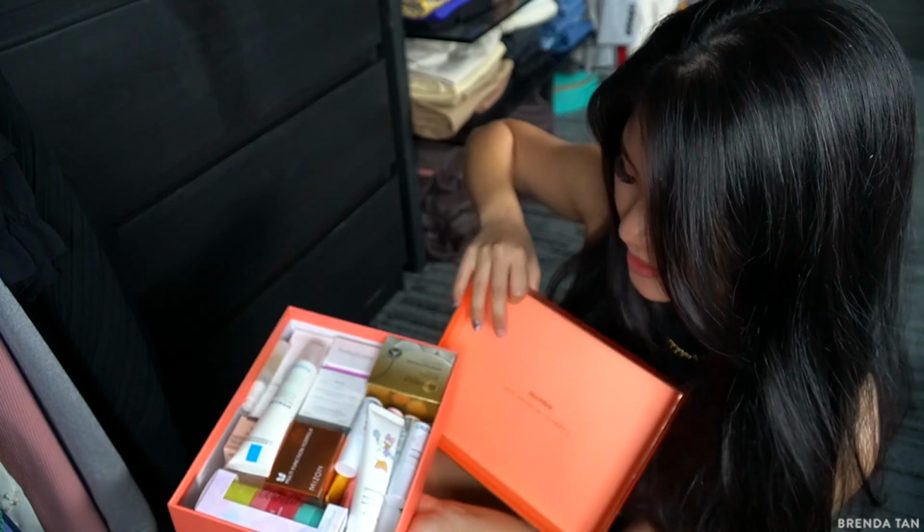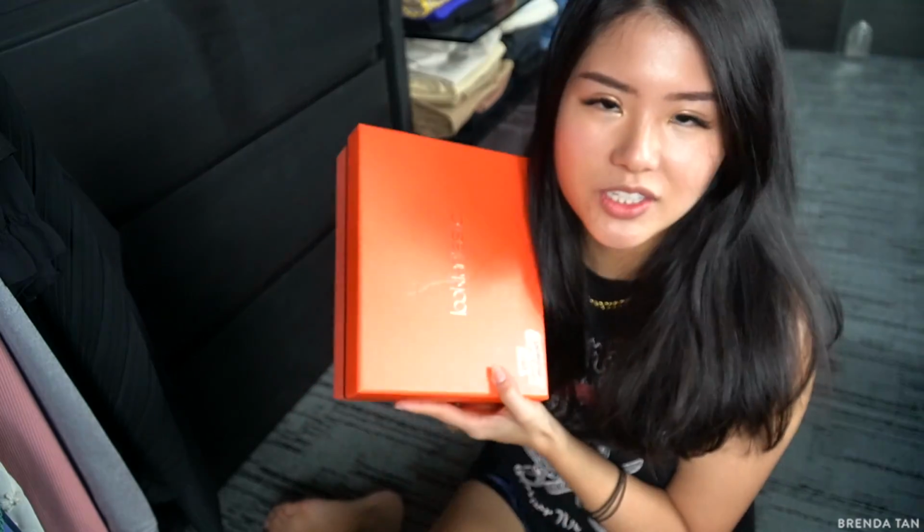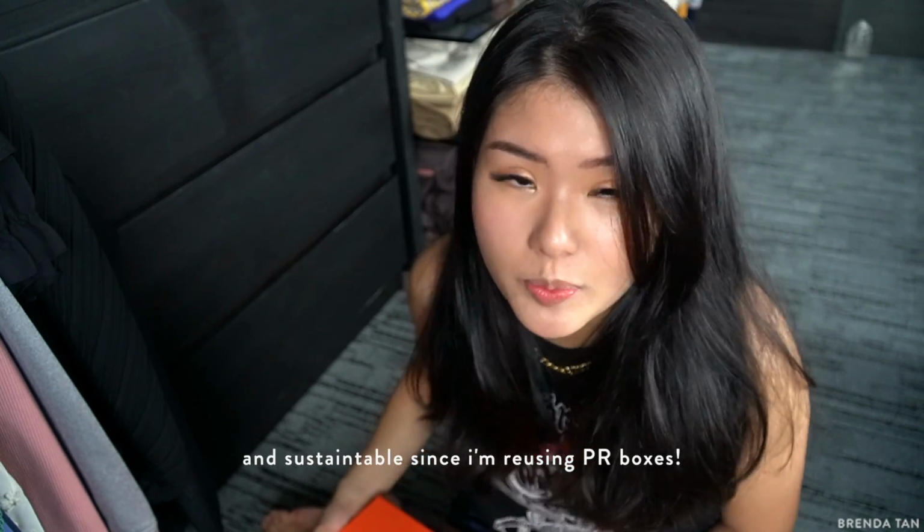So it is ta-da! This is not my ideal way of storing them, but it works and it's also very cost effective because basically I'm not spending any money on storage and I am able to hide them underneath my wardrobe, so I'm not really forced to look at the boxes all the time. At the same time, I also know that if I need to, I can put new stuff in there, I can take new stuff out, so it's fine.